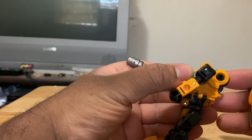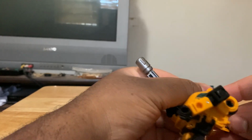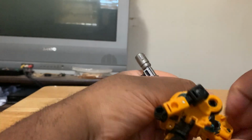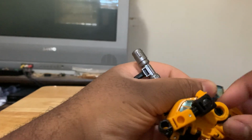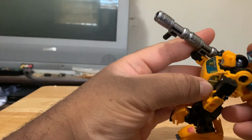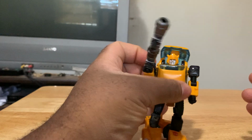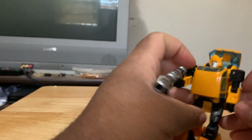Oh boy, come on. This thing is kind of tricky here. If I can, come on. There we go. Okay, kind of a little tricky connector there, but let's see. Put it right in his back like so. You can have it like that.